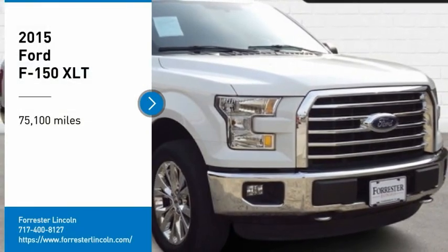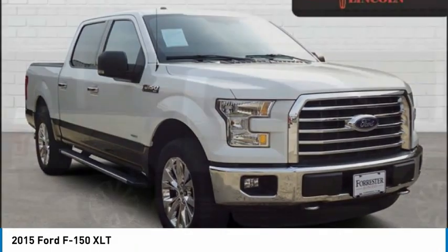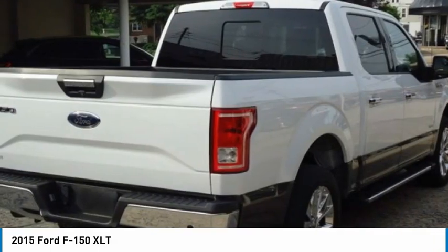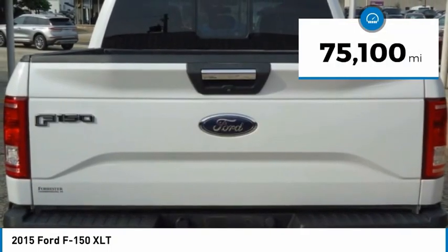Stop by and take a look at the 2015 F-150. A Ford F-150 knows how to handle any situation. It's built to follow orders, no whining. This vehicle has less than 80,000 miles.